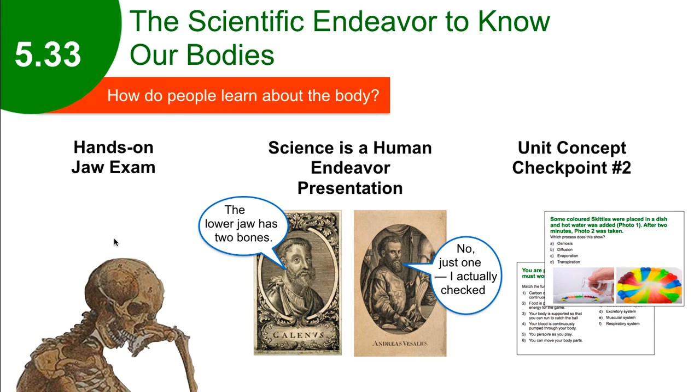Feel your lower jawbone and try to figure out, is that lower part made up of 1 bone or 2? This was actually a pretty significant debate because nobody had ever dissected a human body. But when the first scientists started looking for themselves, then the science of anatomy was born.